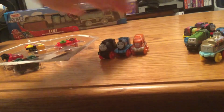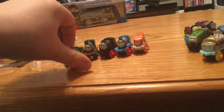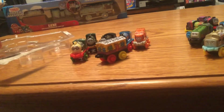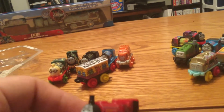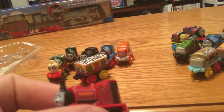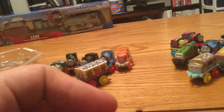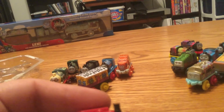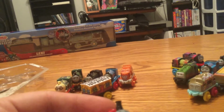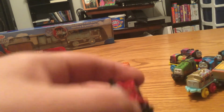Get the minis out. So, first is the mini Scarlowy, which does look like Scarlowy in the actual show. And in case one of my... this actually is my 4th Scarlowy. Oh. Yeah.